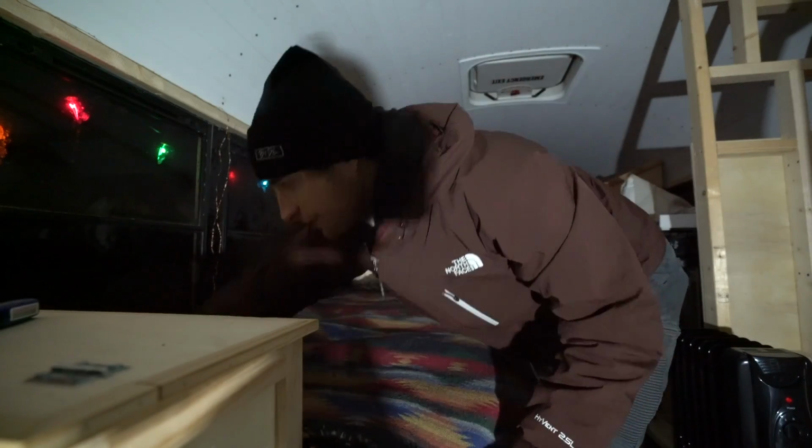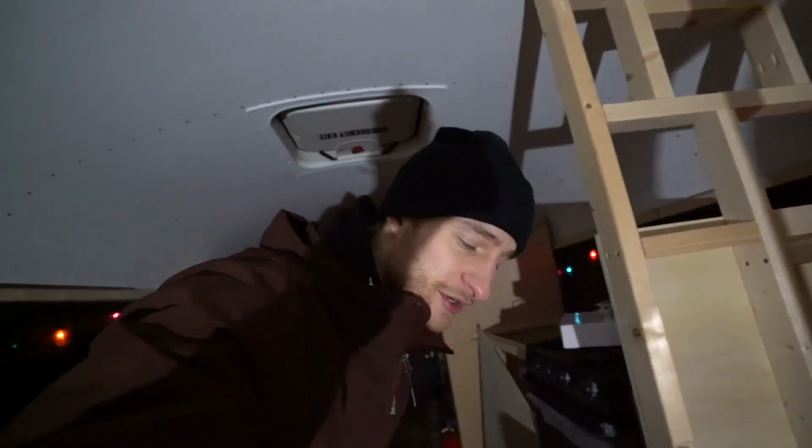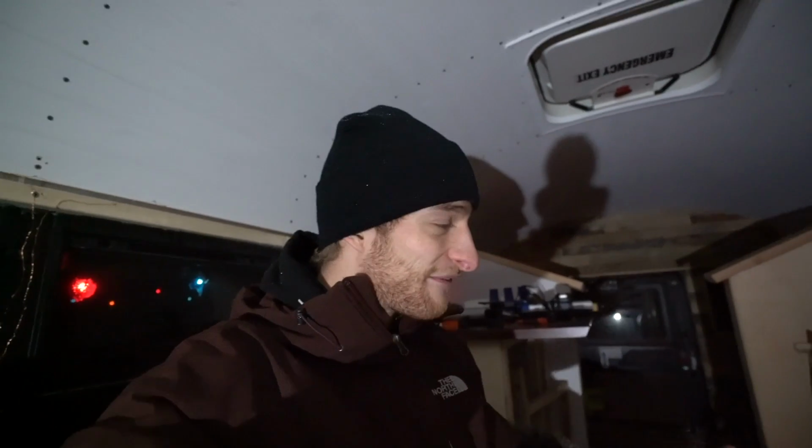I think I'll be pretty warm with all this. Three pillows, wow. Check it out. When I started this video, I was like, this is kind of a stupid idea. But now I'm pretty excited because this is like first night in my bus ever, even though it's not done.